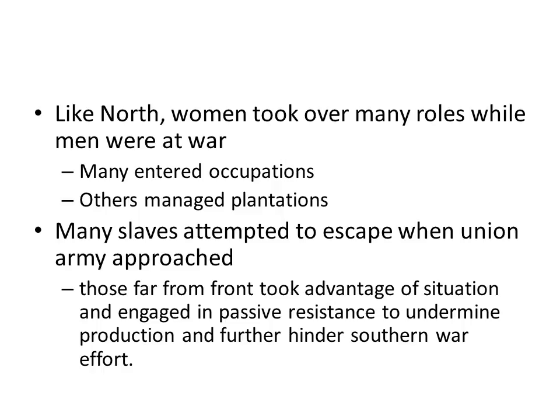Now, many slaves are also going to be attempting to escape whenever a Union army approached, and those far from the front are going to take advantage of the situation and engage in increased passive resistance to undermine production and further hinder the war effort. So, in other words, there's a lot of factors working against the South.